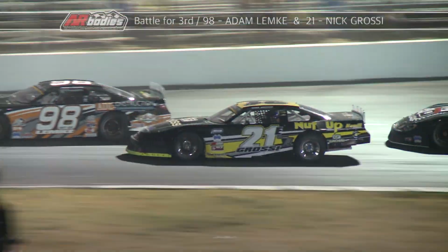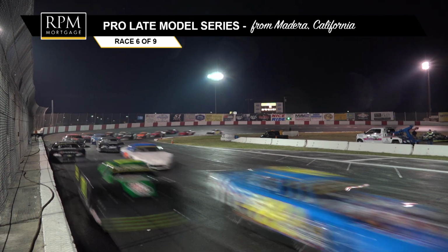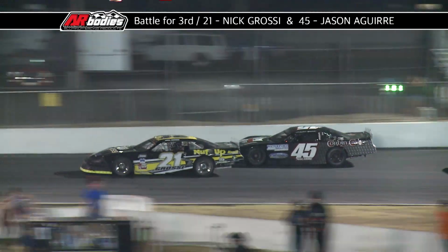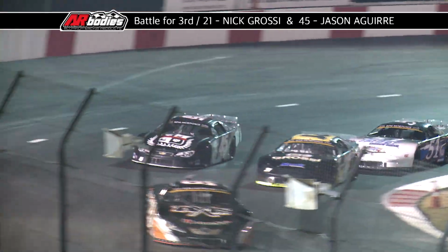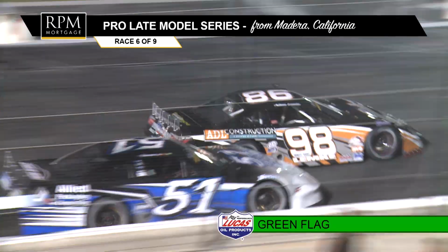Here comes Adam Lemke, the Water California Racer, that Corbin Cash Waterford Irrigation car of racing Jason Aguirre is making some smooth moves out on the racetrack. Well, now he's going to go after Nick Grossi, and maybe kind of ironic to give racing Jason Aguirre the Nut Up Great Taste Award passing the Nut Up car, but that's what he's trying to do, going around the outside of the 21. Yeah, we bring him down.